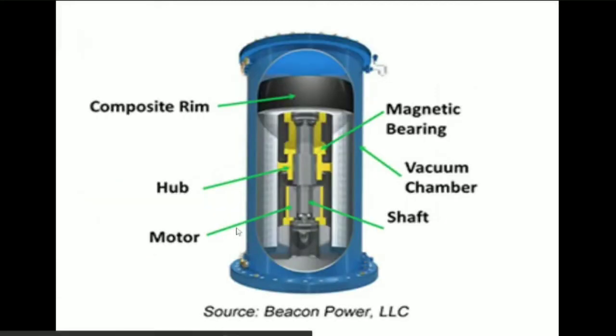This is the diagram. We have a motor here and a shaft connecting the hub and a rim. Then all these are enclosed in a vacuum chamber. Whenever electricity is in excess, the motor will be supplied by that energy and the motor will produce mechanical energy, and the shaft will convey this mechanical energy to the rim. Rim will be accelerated and mechanical energy will be stored in it, and whenever there is a demand for electricity, mechanical energy stored by this rim will be supplied to the motor by means of the shaft. Whenever mechanical power is input to this machine, it will act as a generator and generate electricity when it is required.